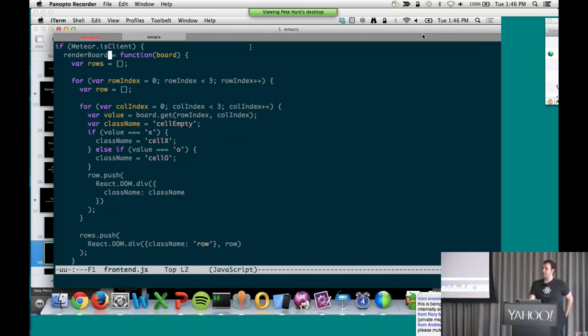So I have a function render board, like I showed you before. And it takes in that whole board object as a parameter. And again, board is whatever object you define. It's just a regular JavaScript object. We iterate through all the rows. We iterate through all the columns. We get the value at the row and the column. If the value is X, we give it a certain CSS class name. If the value is O, we give it a certain CSS class name. If the cell is empty, we give it another class name. And then, using regular JavaScript arrays, which I'm really familiar with, I push a new div on there with the class name that I want.